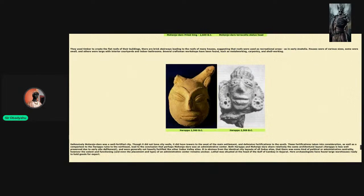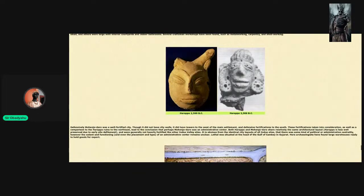And here's the Harappa, 2300 BCE. This little bust, and the same thing, 2300 BCE. These are deities and things like that, other people.